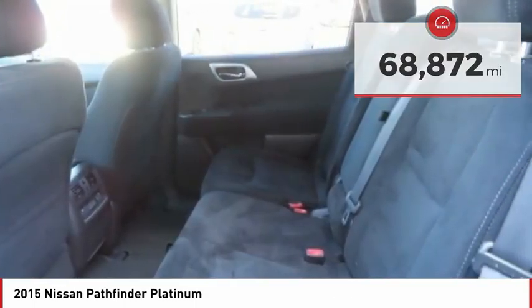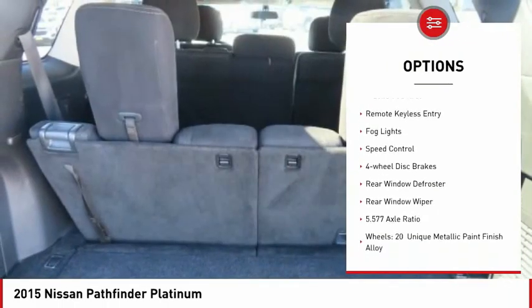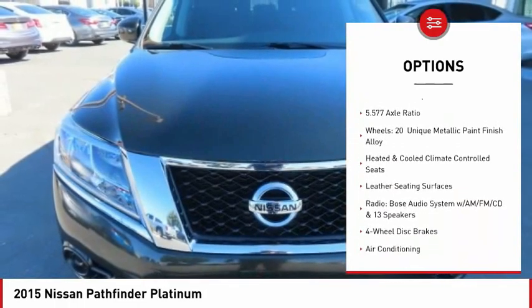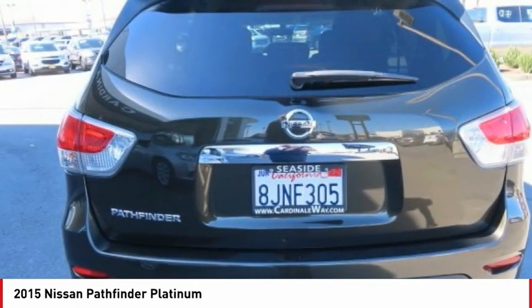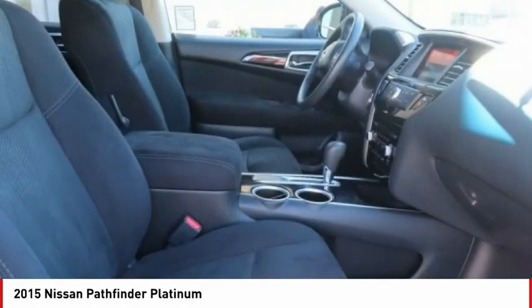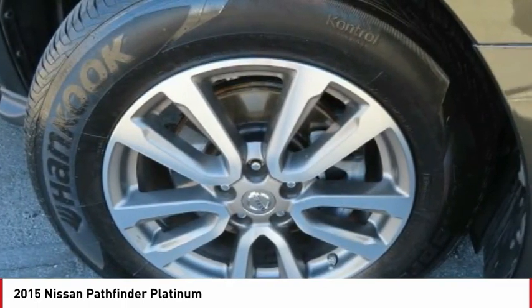Here are some of this vehicle's great options: electronic stability control, power liftgate, brake assist, traction control, remote keyless entry, fog lights, speed control, 4-wheel disc brakes, rear window defroster, rear window wiper. This vehicle offers reliability and good looks at a great price. So come in and take a test drive today.